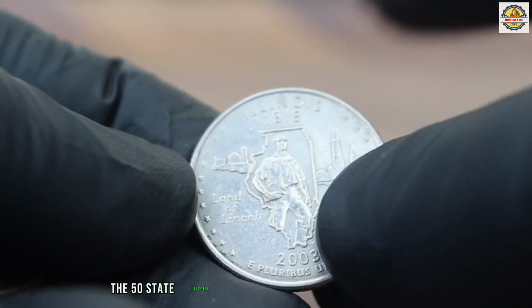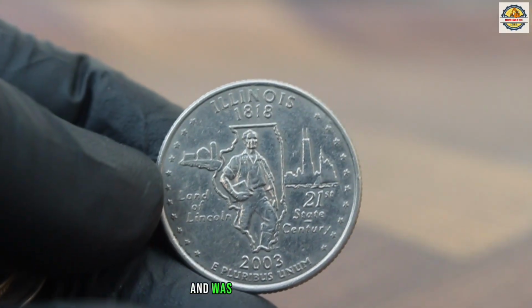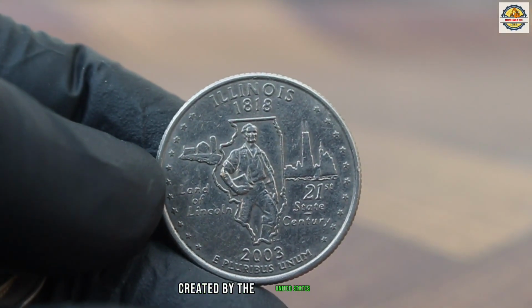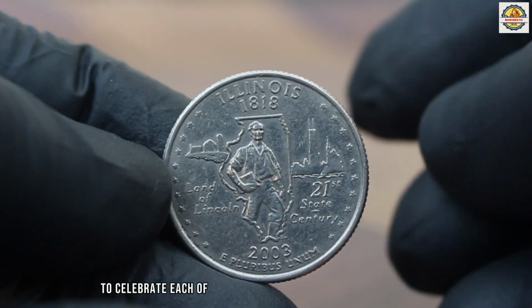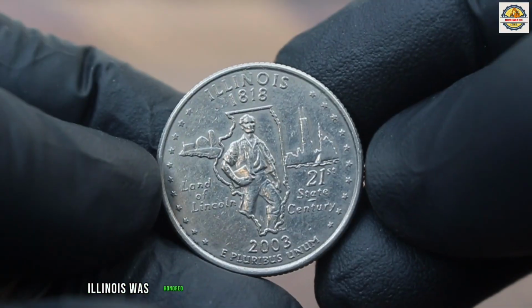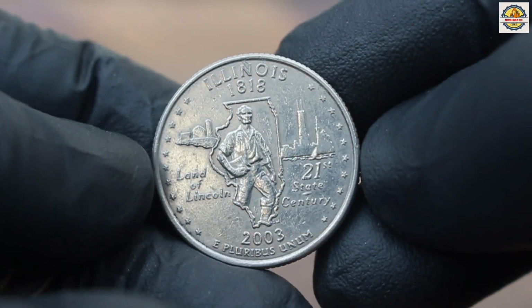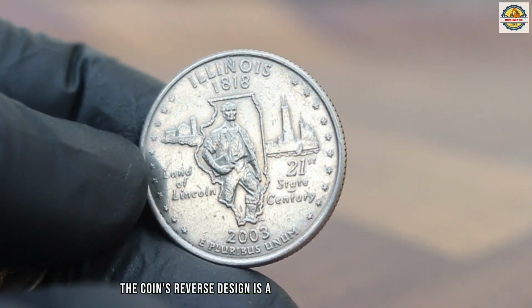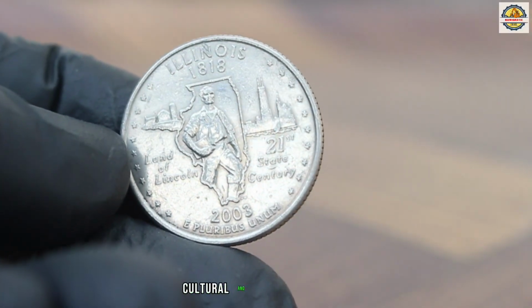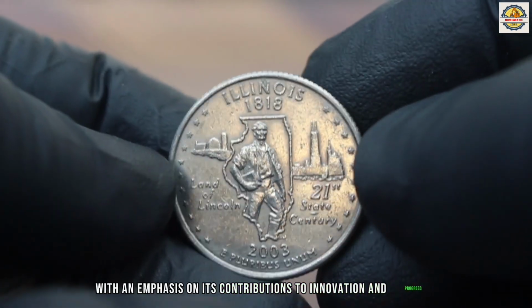The 50-state quarters program ran from 1999 through 2008 and was a monumental series created by the United States Mint to celebrate each of the 50 states with a unique reverse design. Illinois was honored in 2003 as the 21st state featured in the series. The coin's reverse design is a tribute to the state's rich cultural and industrial history, with an emphasis on its contributions to innovation and progress.